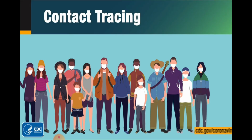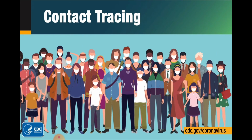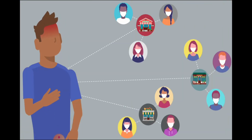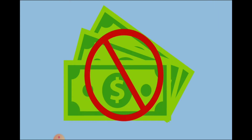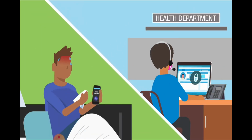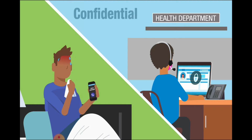Contact tracing helps keep you, your family, and your community safe by slowing the spread of COVID-19. Contact tracing lets people know they may have been exposed and what to do next. During contact tracing, you will never be asked for money or a social security number. Your information is safe. If you have COVID-19, a public health worker will call to check on your health, answer questions, and let you know about services that could help. This information is confidential and kept private.